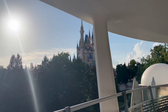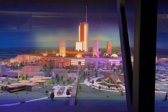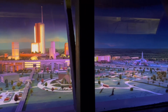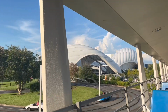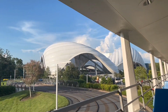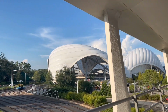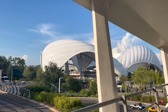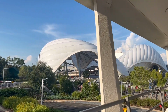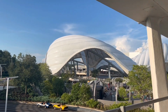After that, the party still hadn't started yet, so we went on the People Mover. Unfortunately, this broke down while we were on it, and this is the worst we've ever had it break down. So we were on the People Mover for 27 minutes. It was obnoxious, and it was really frustrating. So we were a little frustrated once we got off of it, but we were able to walk right onto it, and there was no wait at all.